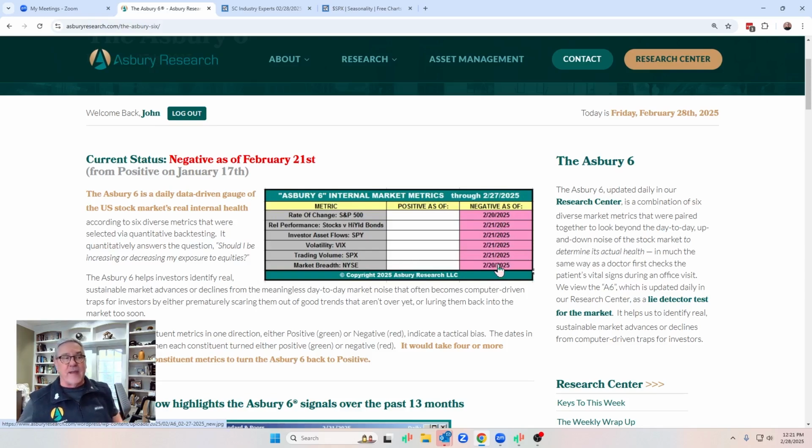The Asbury 6 is a daily data-driven gauge of the U.S. stock market's real internal health, according to 6 diverse metrics, which we selected by quantitative backtesting. We took basically all of my favorite tactical tools that I've used throughout my 40-year career. We started to backtest them in various sets to try to find something that would give us a comprehensive daily health check of the stock market, kind of an EKG for the market, if you will, that we do every day. This is updated every day about 2 hours after the close, and it's always available in the research center.